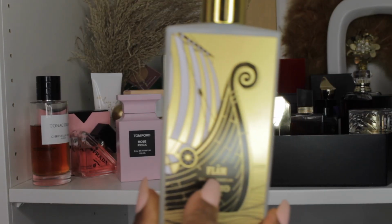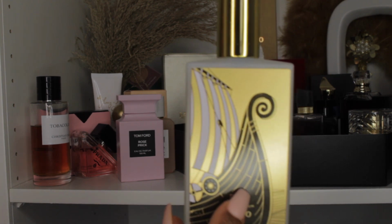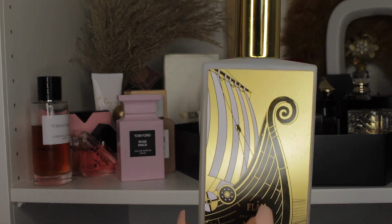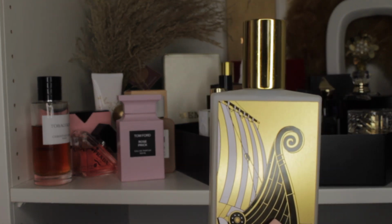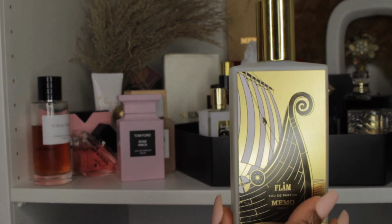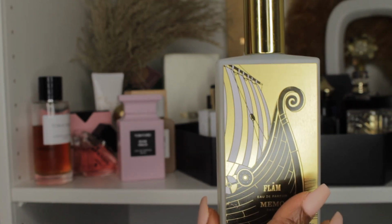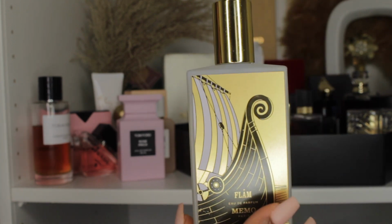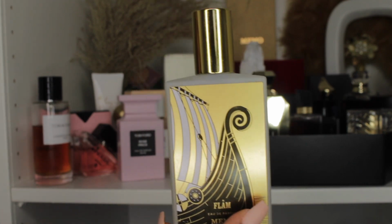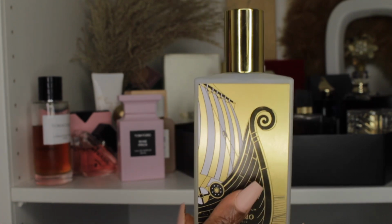So guys, the first fragrance that I wore last week, which is Monday, is from Memo Paris and it's called FLAM. It's vanillic, it's citrusy, it's a little bit powdery, a little bit ambery. This fragrance performed moderately. The sillage is moderate. The projection is mid to moderate. It performs, but it's not a beast mode fragrance. It's not very citrusy, it's very vanillic and a little bit citrusy and a little bit powdery. So I wore this on Monday.